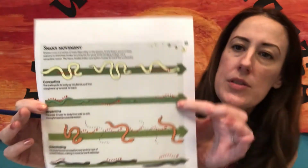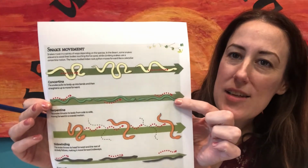So, another thing that's included in your kit is about the 4 main types of movement that snakes make so that you can learn a little bit about them. And it's cool because they don't have arms and they don't have legs like us, so they kind of slither. And they slither in different ways. There's 4 different ways that snakes usually slither. It's called concertina, serpentine, side-winding, and caterpillar. So you can study those and see what you think.